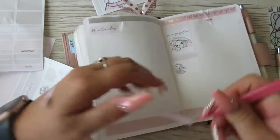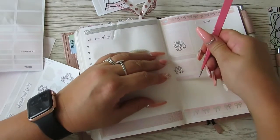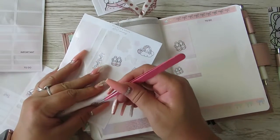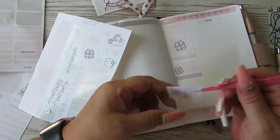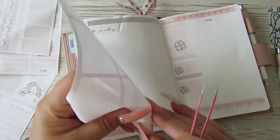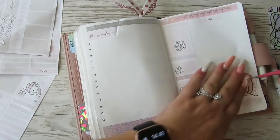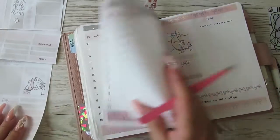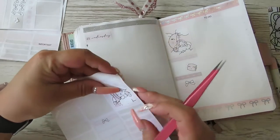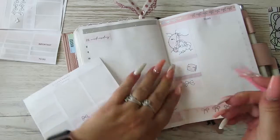I will put a little divider down though. And I will use the last box on Sunday. Not a lot normally happens on Sunday, so I am going to put this extra box down here. I think I've got another extra box. What day should we do? Should we do Wednesday for that one? Just random boxes.